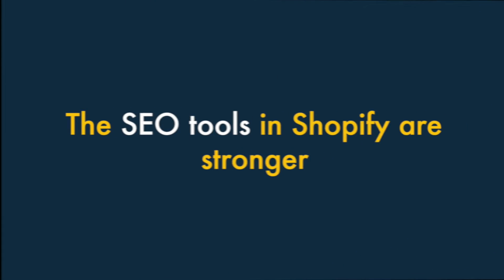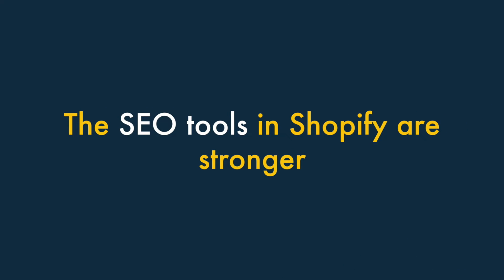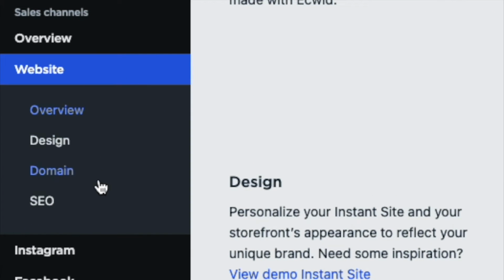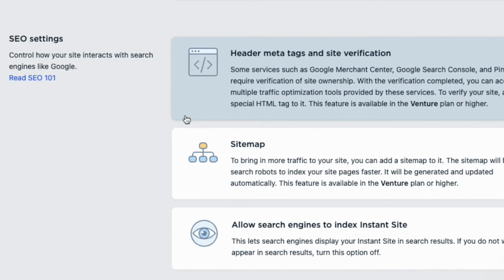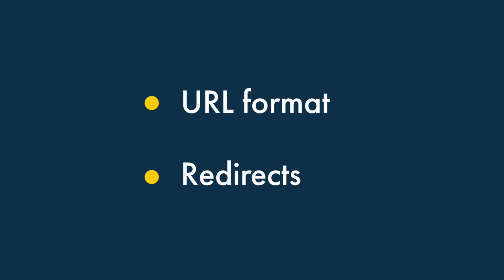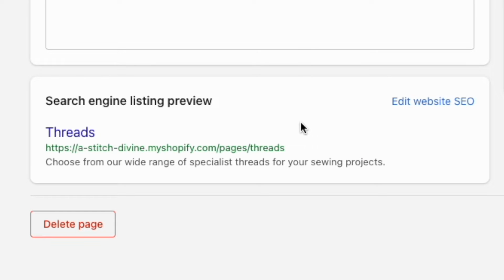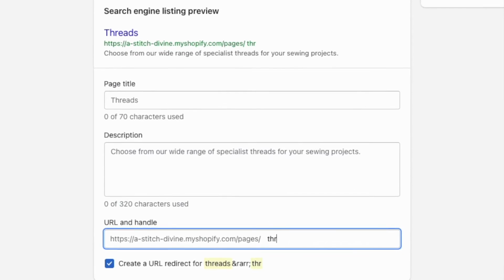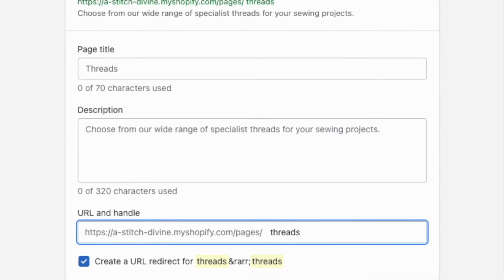5. The SEO tools and features in Shopify are considerably stronger. Although Ecwid gives you access to quite a lot of useful SEO features, there are some notable omissions. You don't get full control over URL format or redirects, both of which can be very important to SEO. By contrast, Shopify gives you control over nearly every SEO component, making it a better choice if you're working in a particularly competitive niche. So those are our key reasons why you might want to use Shopify over Ecwid.